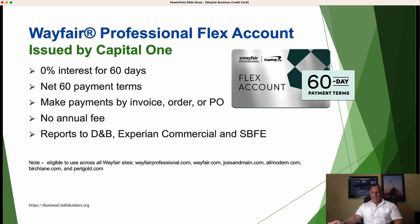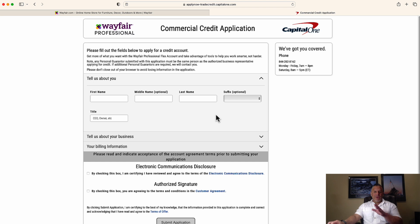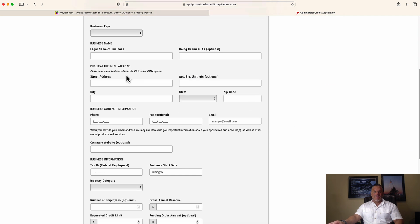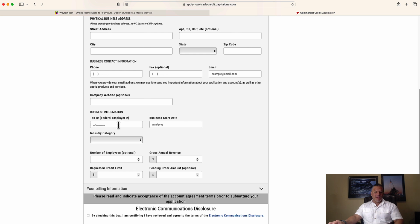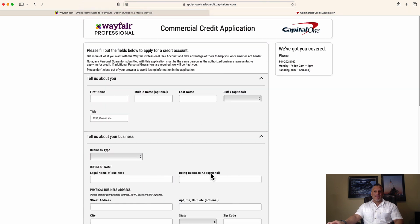As far as applying, let me take you through how to apply for this particular account. You're going to click here, Apply Now, and this is going to take you to the application. Both the Flex account and the credit card have the same application, a little different as far as what you're applying for, obviously. You're going to tell us a little about yourself and your business: business type, legal name, street address, and business contact information. Your website is optional. Then the tax identification number, since they're going to pull your Experian report for the business, your number of employees, the requested credit limit that you're looking for, and your billing information. Then you just submit the application. That's how simple it is to apply for this, and it's a pretty quick response on whether you're approved or not. So if you're looking for the no PG, that's the more strict one to get approved for.